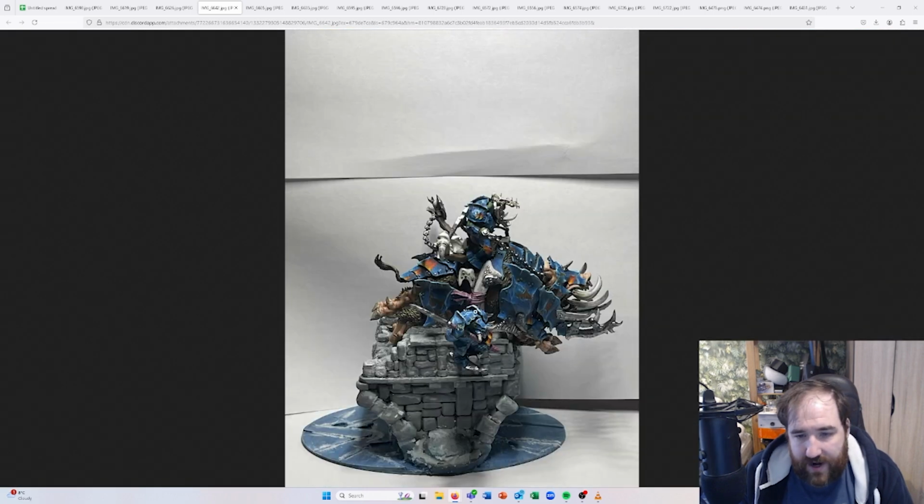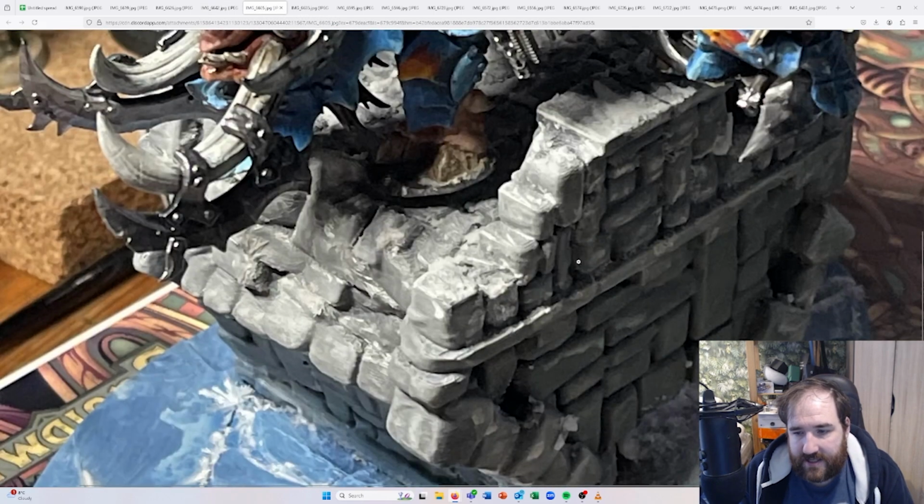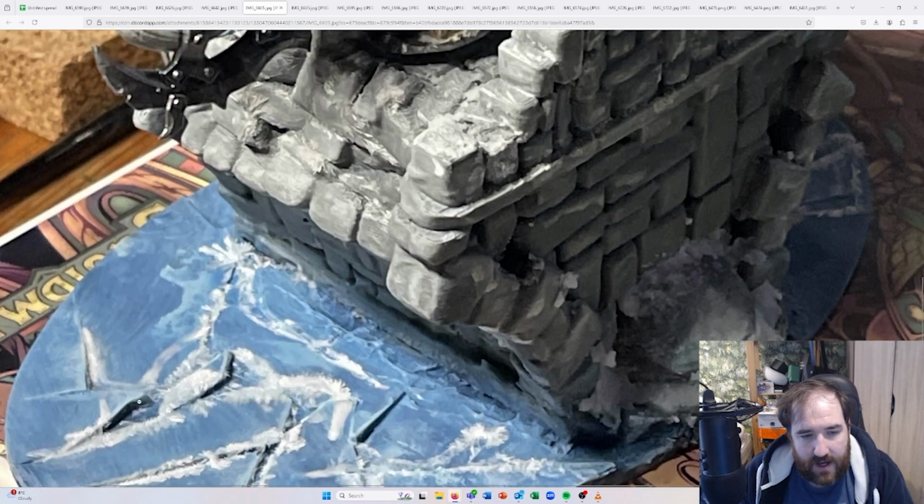And I did all that. It was really fun just to be playing with the texture of the snow. You can kind of see a bit more of it here. Texture of the snow all over the mini, as well as the frost and stuff like that.